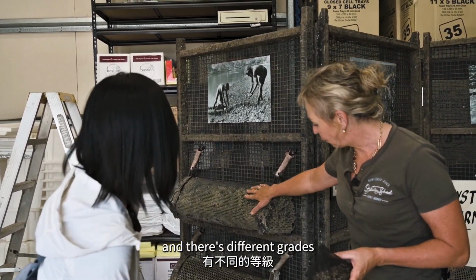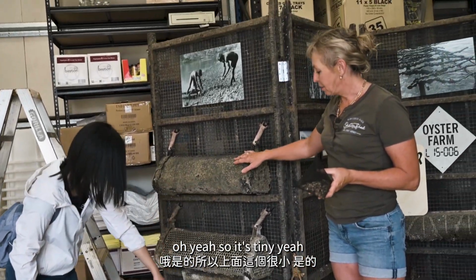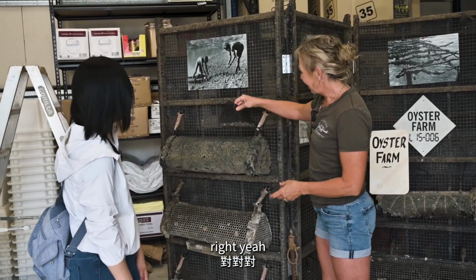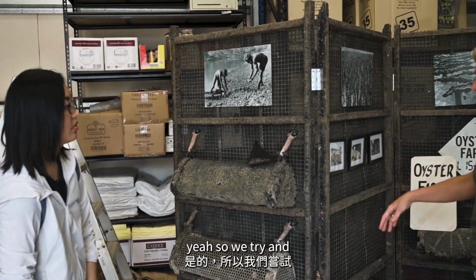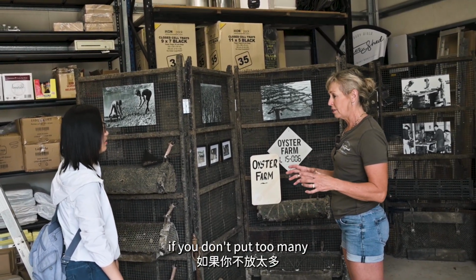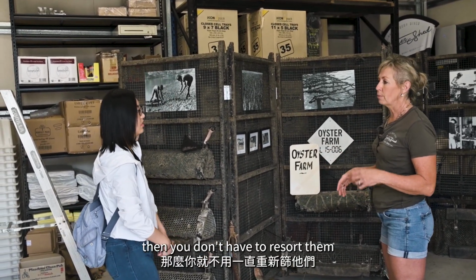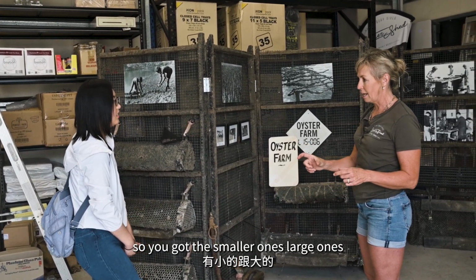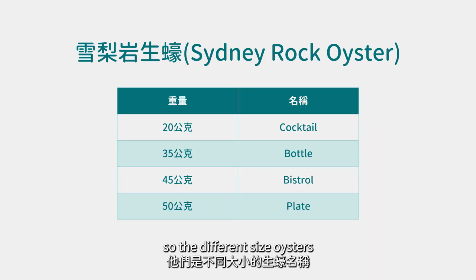And then we put them in these, and there's different grades. See how the holes get bigger as well? So obviously you can't put these in one of those because you'd lose them all. So you move them. We try and sort them about 3 times, hopefully only that. If you don't put too many in the baskets or on the trays, then you don't have to resort them. You just bring them out and grade them as such. So you've got the smaller ones and larger ones: cocktail, bistro and plate oysters, the different size oysters.